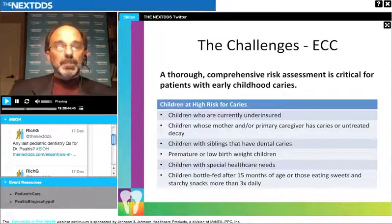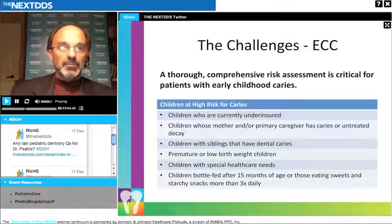So among them, there is a socioeconomic inverse relationship. The lower the socioeconomics, the higher the caries rate. The higher the socioeconomics, the lower the caries rate. But other factors that don't immediately meet the eye are that the primary care provider's caries activity becomes a fairly good way of judging the child's risk.